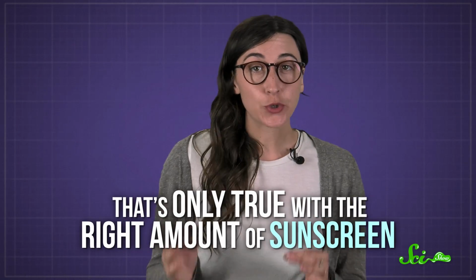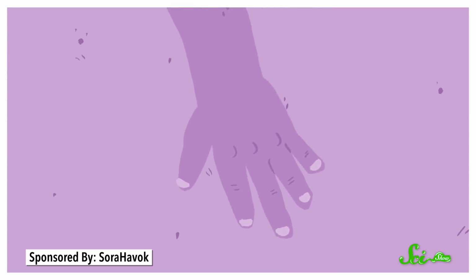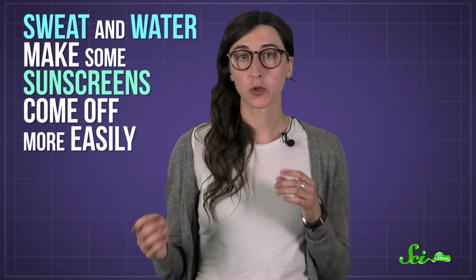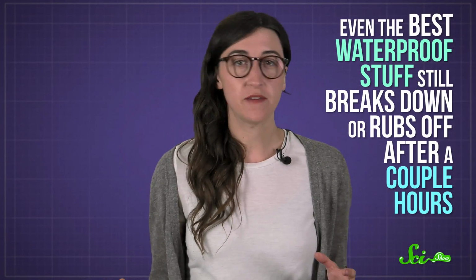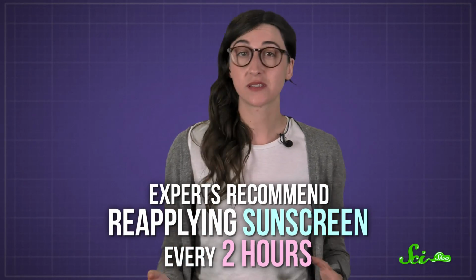But that's only true with the right amount of sunscreen, and people, well, we're not very good at wearing it. For one thing, if you remember to wear sunscreen in the first place, most of us only wear about a third of what we should. Not to mention, we're pretty sweaty. Sweat and water make some sunscreens come off more easily, and even the best waterproof stuff still breaks down or rubs off after a couple of hours. So experts recommend reapplying sunscreen every 2 hours regardless of its SPF.